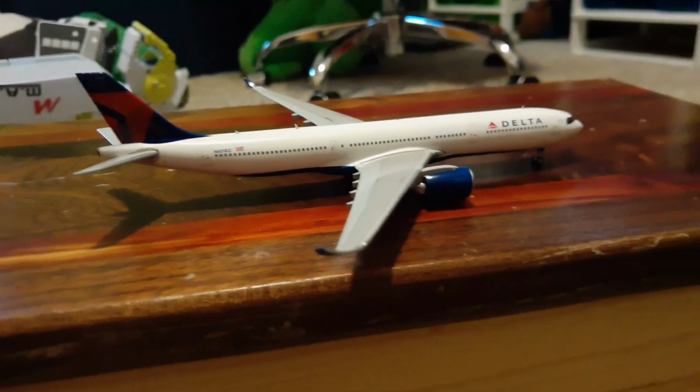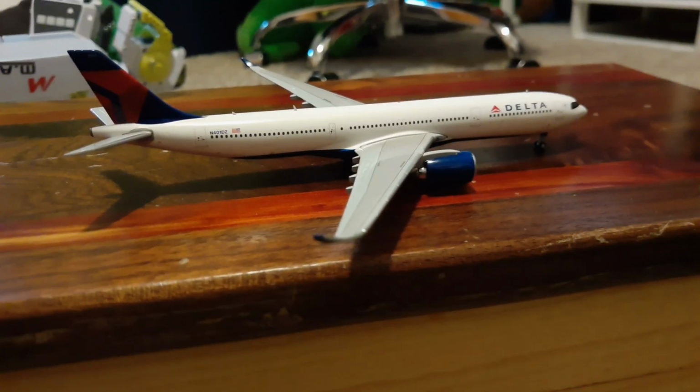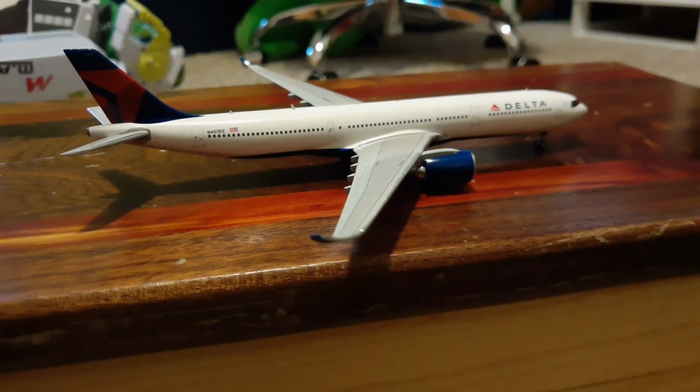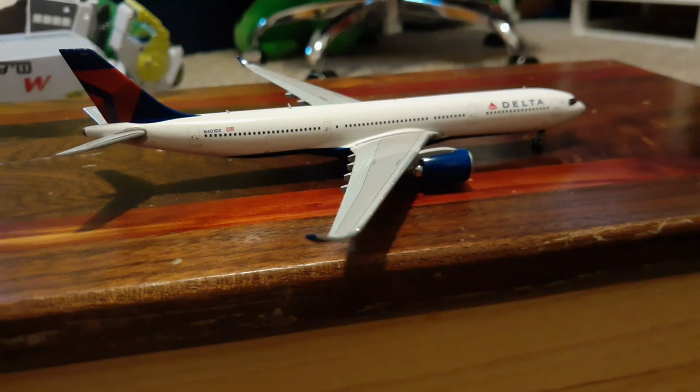Here's what it looks like. It's not broken this time. I'm really glad about that. I don't see any defects right now. Tell you guys later if I find one. But right now I have not found any.